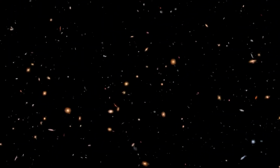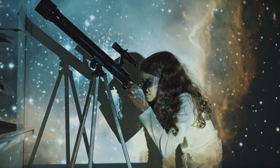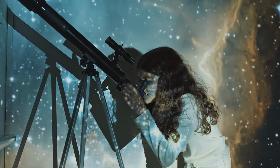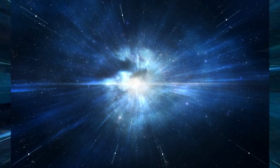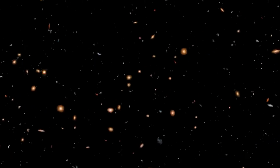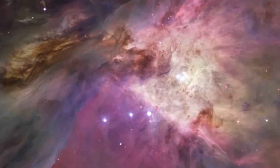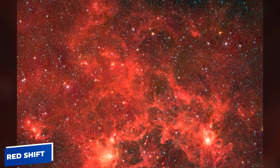Many people call the James Webb Space Telescope the first light machine, since it was built to see galaxies and stars that existed sometime after the Big Bang took place. The light emitted by these heavenly bodies is so old that it has shifted into the near-infrared and infrared parts of the electromagnetic spectrum. This shift is known as the redshift.